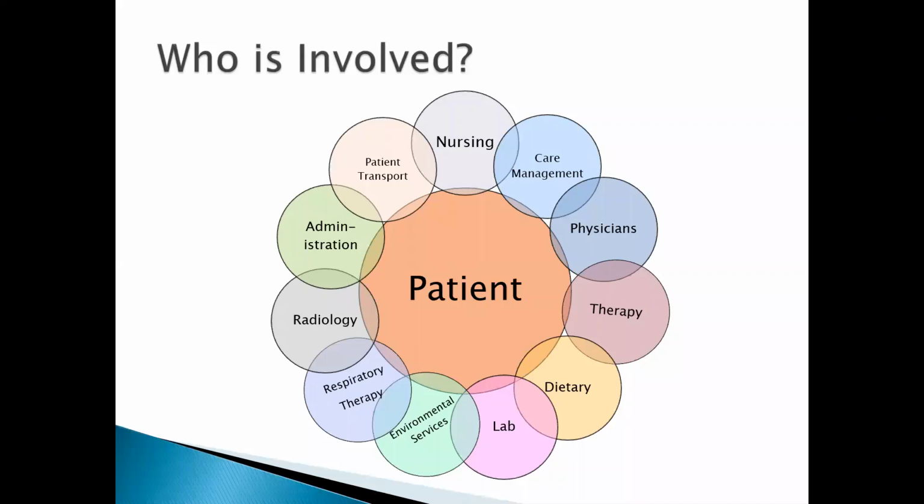And there are some units where they don't wear the badges, but they've been a huge, important part of the team. That would be information services, our nursing education and research department, security, human resources, community relations, and performance improvement. These are all departments that are a crucial part, so don't leave them out when you're planning.